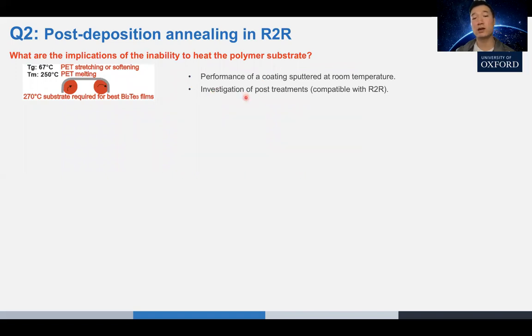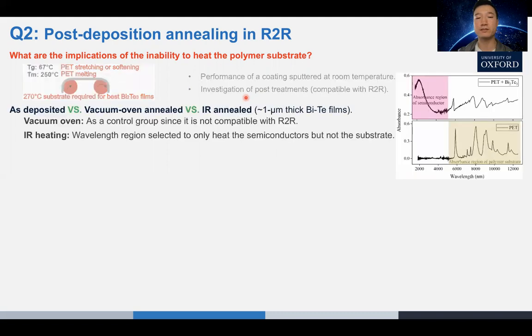A vacuum oven is quite common and a simple method in laboratory-scale studies, but it is not suitable for roll-to-roll. So I'm thinking of another strategy for the post-annealing. IR annealing could be an option. This is the IR absorption range of the bismuth telluride and the polymer substrate. We can see their absorption ranges are completely different. This gives us an idea: if we apply an IR heater exactly in this wavelength range, it's likely we can achieve heat only for the bismuth telluride rather than the polymer substrate.